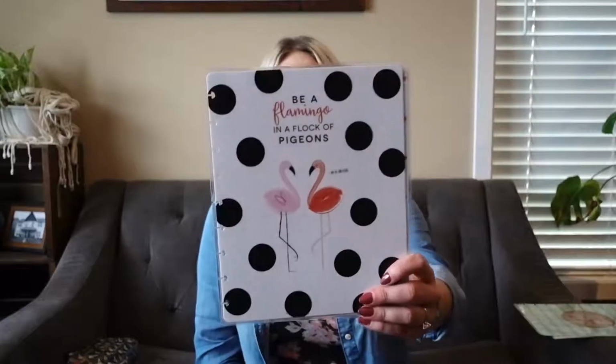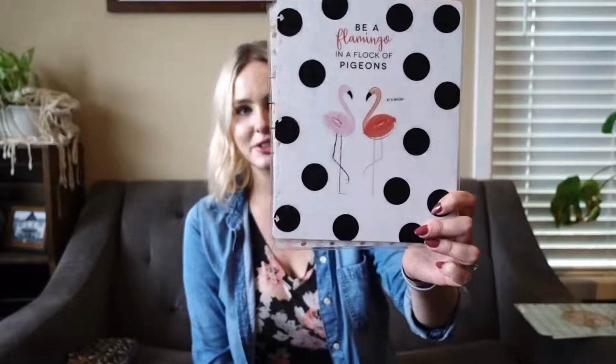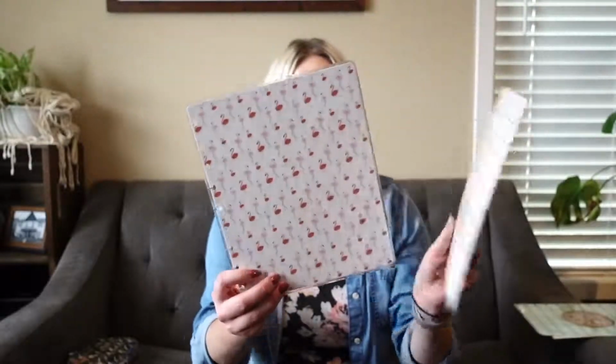The first one is this one. Be a flamingo in a flock of pigeons. Kind of cute. It's black and white polka dots, and on the inside it's just all little flamingos. I put this on for like 2 days and was like, this is not me. This is not something I would choose. So I took that off. And then I put on the one that I have on there now. It says it's your year, and it's just kind of got like a watercolor vibe to it.